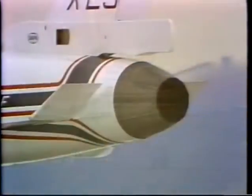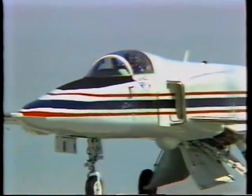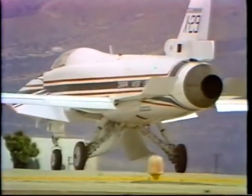Edwards Tower, Grumman 2, 268.1, radio check please, over. 2-055, we got you loud and clear.